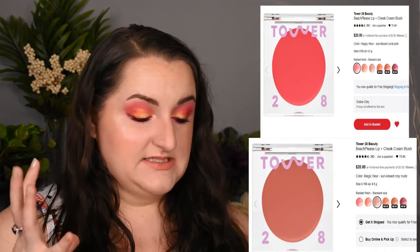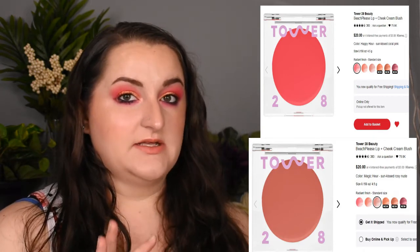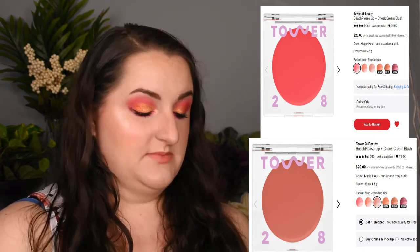And then I added to cart the Beach Please Lip and Cheek Cream Blush in the shade Happy Hour. I thought this looked like a really nice vibrant shade. Again, it's $20. I'm going to leave it in the cart for now and see where we're at as we eliminate some of these other items.